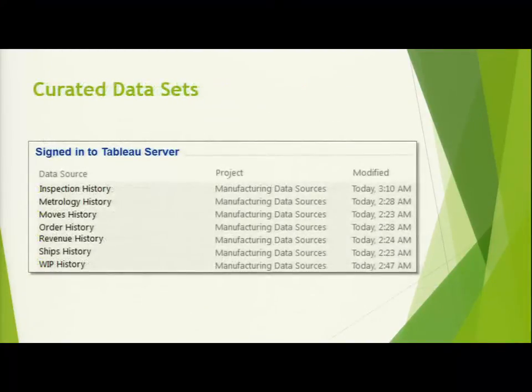So these are the data sets that we created. We've got inspection history, metrology history, moves history. Again, this is tracking moves within the manufacturing system. We've got order history, revenue history, ships history, WIP history. With Tableau, obviously revenue history is SOX information in most environments. But with Tableau permissioning, you can make sure that only the appropriate people see the revenue history and have access to that kind of information.